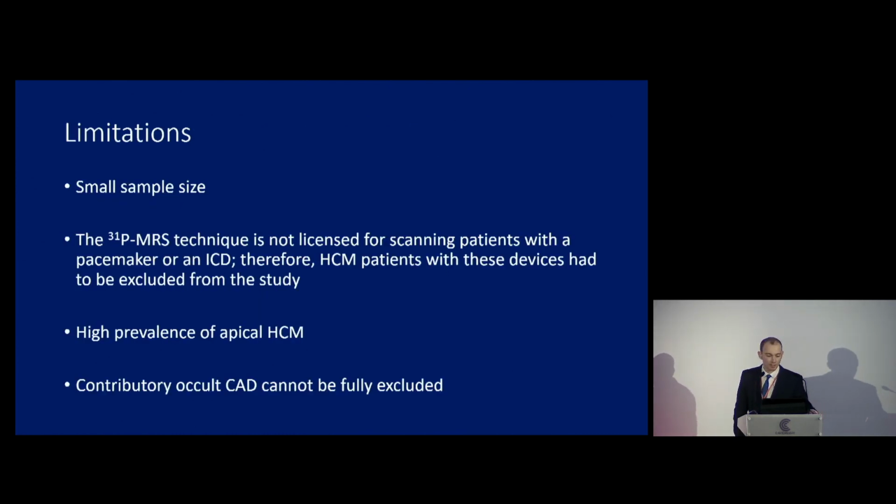So it's a single center, small sample size. Important to note that the phosphorus spectroscopy technique that we used is not licensed for patients with ICDs or pacemakers, so we had to exclude this set of patients from our study. We had a relatively high prevalence of apical HCM in our cohorts, but that is increased in the diabetes population. And it's important to remember that we can't completely exclude the impact of occult coronary artery disease from our findings.